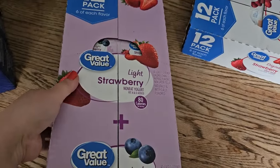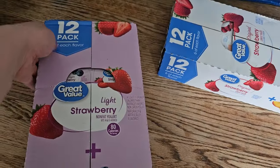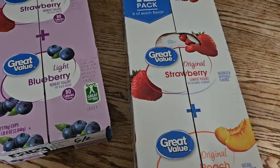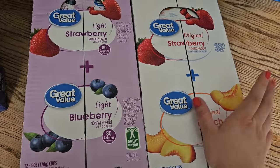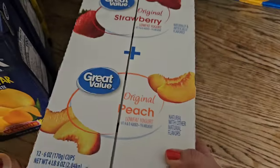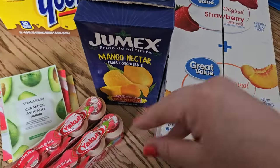Groceries away afterwards. Strawberry, blueberry, strawberry, peach. I think my favorite out of these is the blueberry and the strawberry. So I'm going to put that away since I already did this section here. Make room.